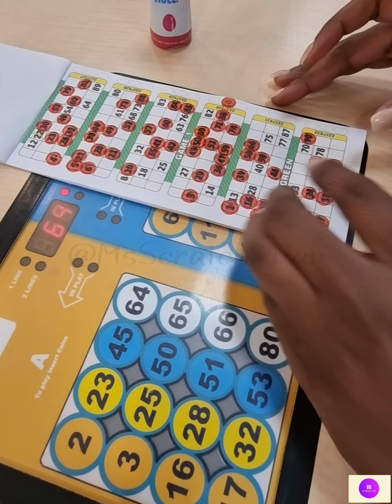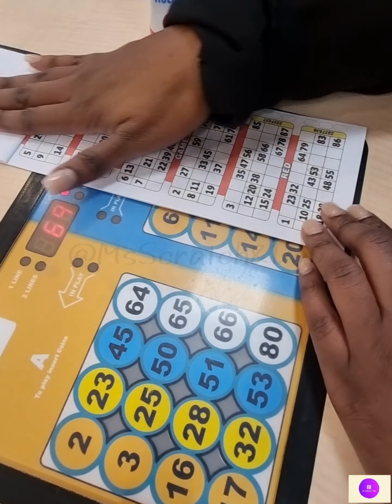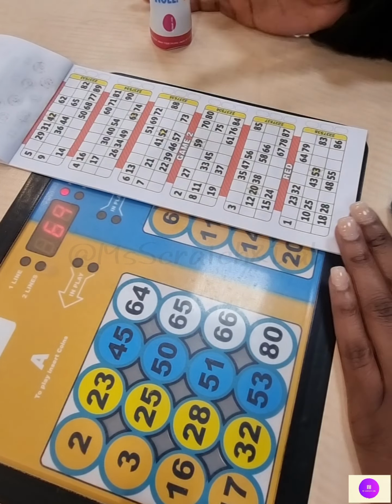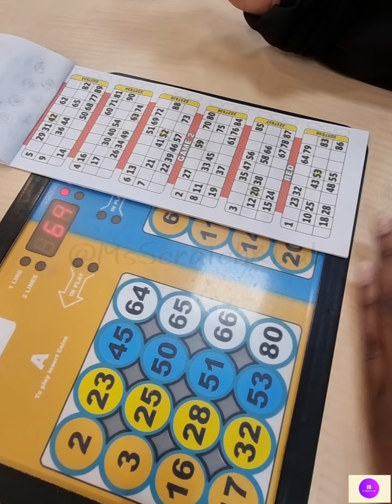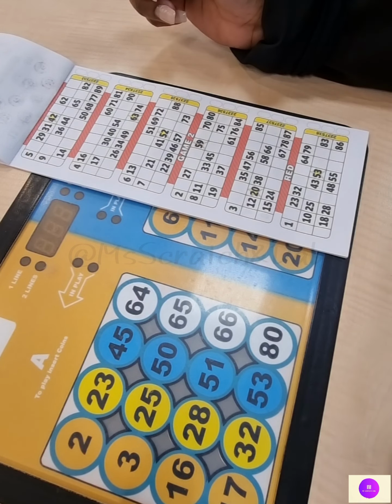6 and 9, 69. Yes. Down the front. Push your button. There you go. Thank you. 1, 4, 6, 2. Well done. Well, £50, game number 2 then.